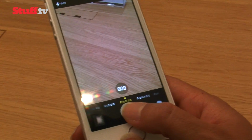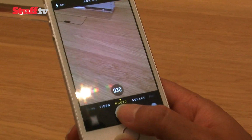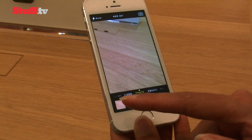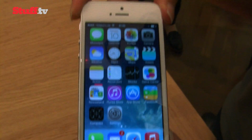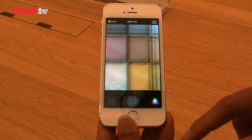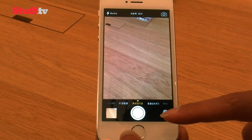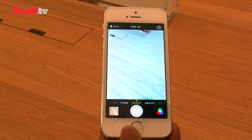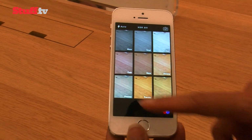There's also huge emphasis on its burst mode, which can take up to 10 shots per second. Then it highlights what it thinks might be your best shot. And round the front, there's a new FaceTime HD camera that's even better in low light with bigger pixels and better backside illumination. Unfortunately, its camera skills were not something we could put to the test at the launch event, so for now, we'll just have to take Apple's word that images are sharper and better looking in low light.